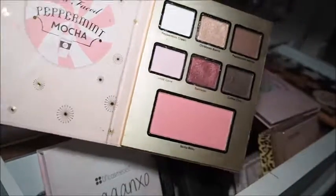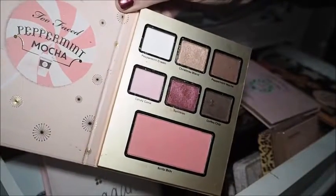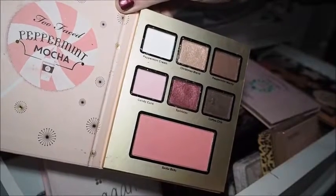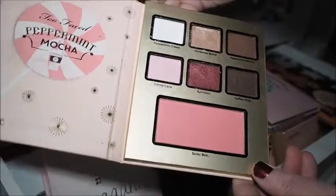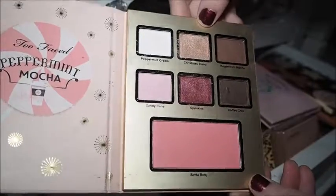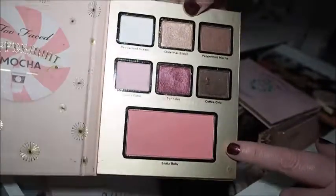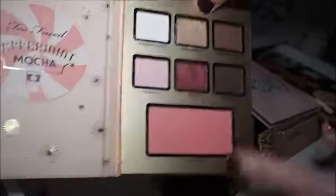And then we've got the Peppermint Mocha. Now, to be honest, I am not that impressed with this one. I might actually, again, either sell it or give it to my niece, because I don't use it that much. The only shade I use is this Christmas blend. I'm going to try using the Santa Baby blusher, and if I don't like it, I'll just pass it on.